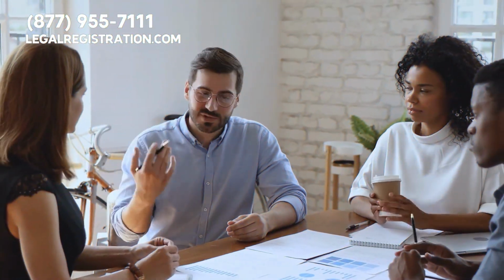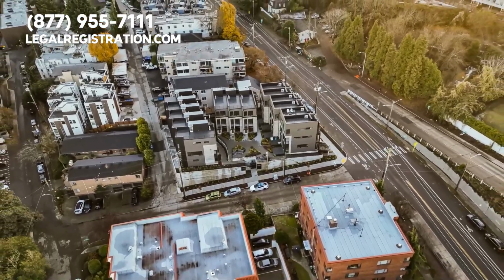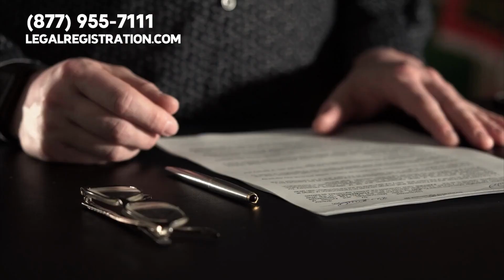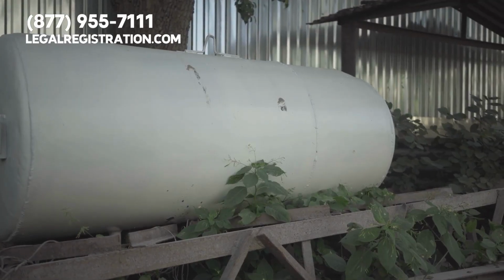Now, the first step is to check with your local regulatory agency to find out what permits and licenses are required in your area. Depending on your location, you may need to obtain a permit to install an underground storage tank or even a permit to operate a tank.